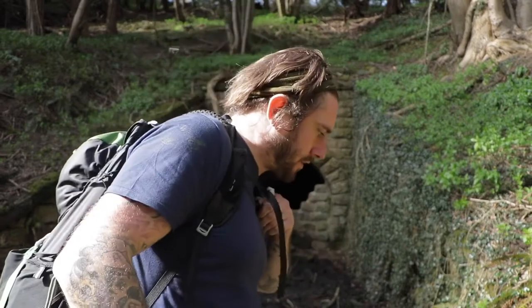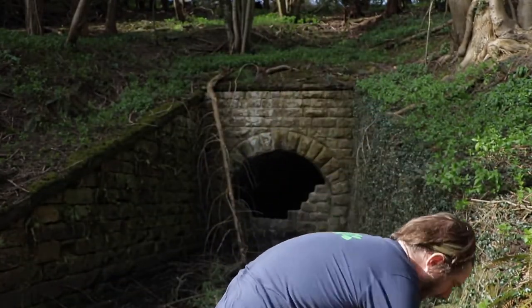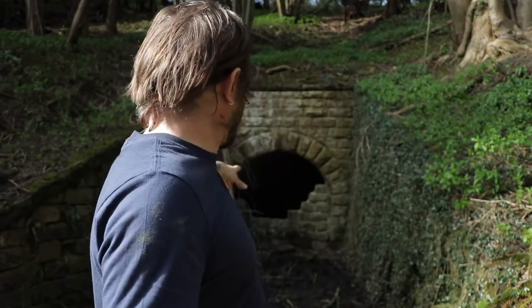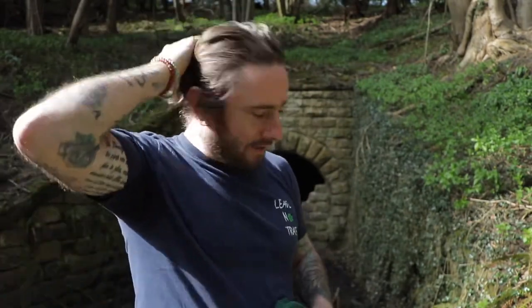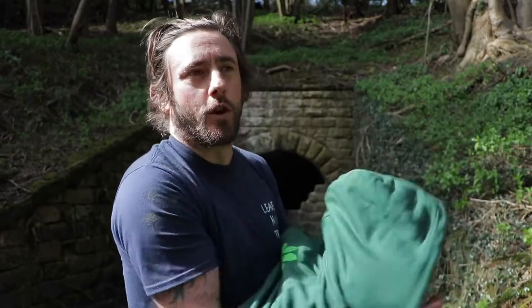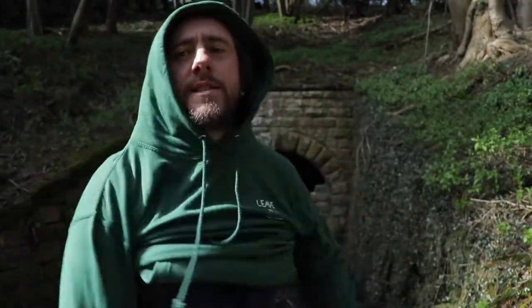Right, let's get in there. Let's saddle up and get in there. The reason I'm here is I've just come down to get some B-roll for a film I'm making, which is to do with this tunnel. I just thought, while I'm down here B-rolling it, I might as well make a separate video and we'll have a proper look inside it.